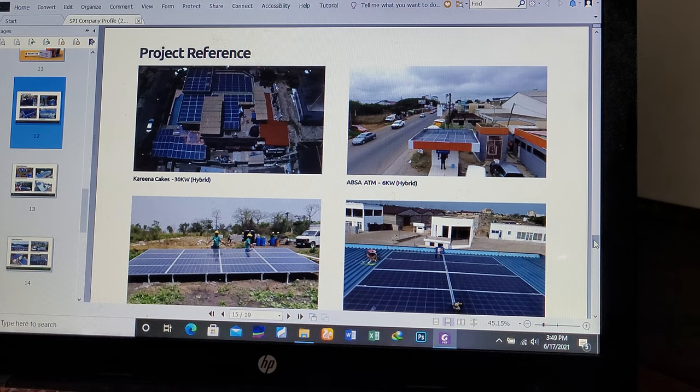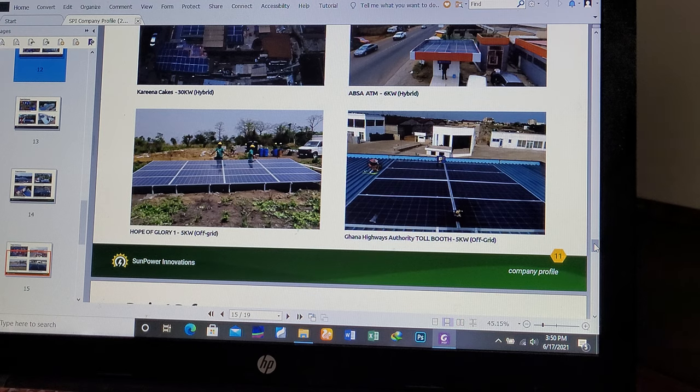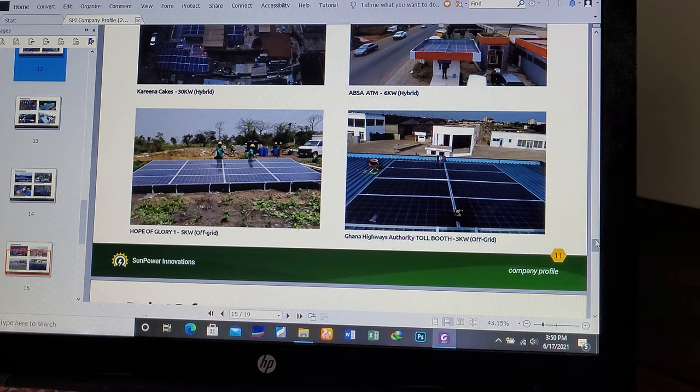Now with the ANC Mall, where are all those batteries stored? It must be hundreds of batteries. Yeah, it's stored in a big container. So the power from the inverter is pulled to the container where the battery is. And then at night, we release it to feed the load. So that's what has been done over there.